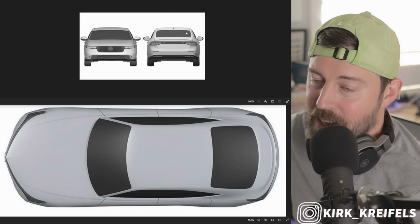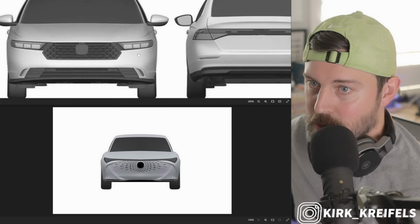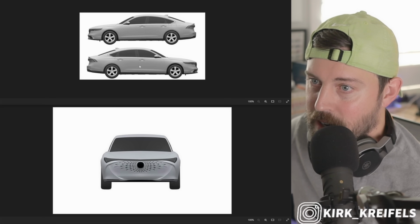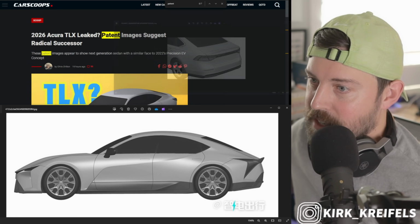I honestly think the Accord looks better from front to back than this TLX. What do you think? I'll zoom in here. What do you guys think? Front end to front end? Oh man, it just looks so similar, like it's the same car, right? And then you look at the back here, comparing the back to the back. I don't know. It could be coming, but I need to stop rambling.